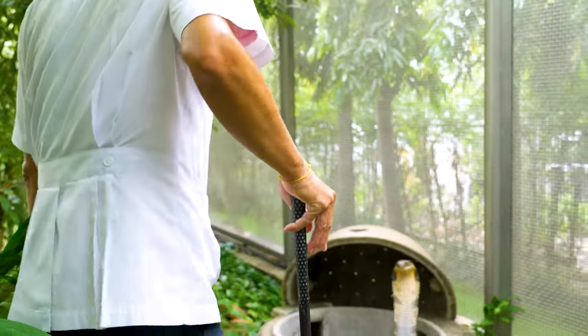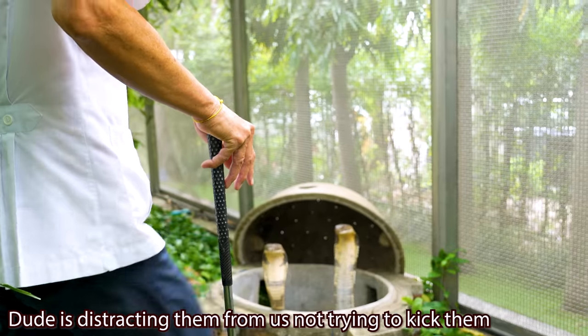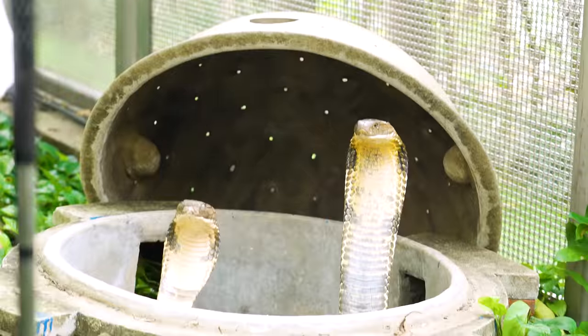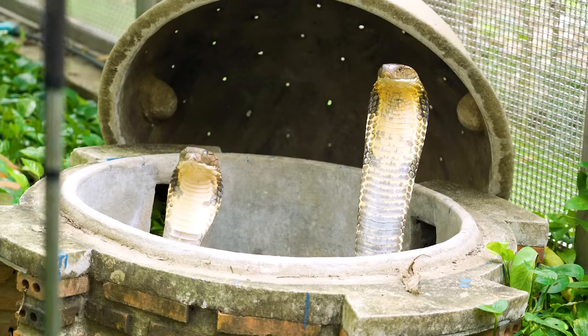You know, I walk away from everybody and I play it cool in front of them, but at the same time, like, to be that close to an animal that can strike incredible distances, that's that big, that potent of venom, and each one of those snakes has enough venom to kill every single person in this park right now. So it is an incredible experience.